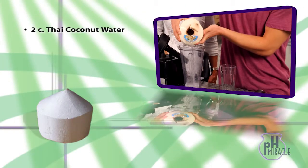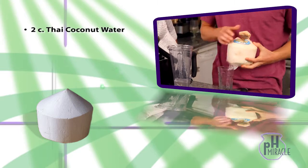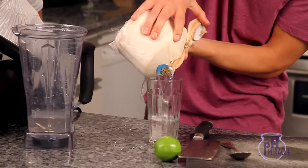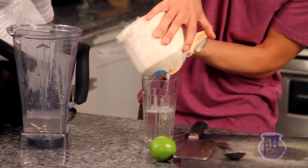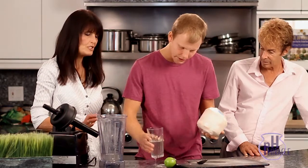You're pouring some of the water out before you cut further. Is that what you do, Alex? Yeah, because we're going to chop it in half. Maybe you can even enjoy a little bit here. It's a mess sometimes. Now that's beautiful and clear, as it should be. There should be no fizziness, no sourness.